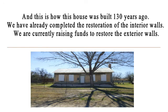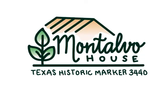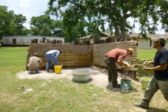So this was how recorded Texas Historic Landmark 3440 was constructed in 1887, 130 years ago. We have completed restoration on the roof, foundation, and interior walls. We are currently raising funding for the restoration of the exterior walls, window and doors, and front and back porch. We host a lime plaster workshop 2 times per year, teaching this wonderful dying art to all interested parties. Lime plaster is a natural bug retardant, offers natural insulation, and provides a beautiful patina for any wall. It is also a highly sustainable form of construction using local materials.